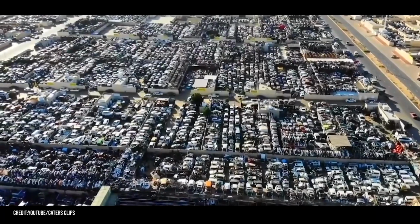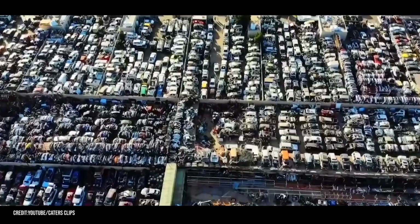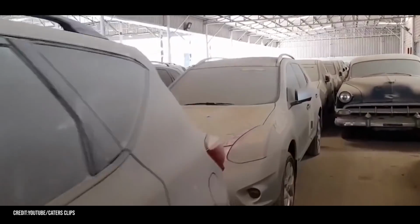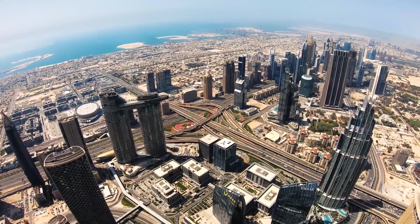So, there you have it, the history of the Dubai supercar graveyard and all the poor luxury cars that are decaying inside. So, who wants to come dumpster diving with me out in Dubai?